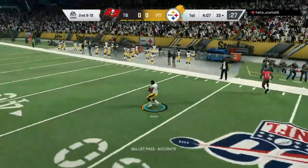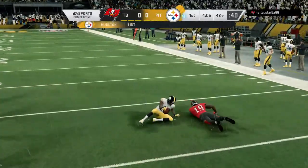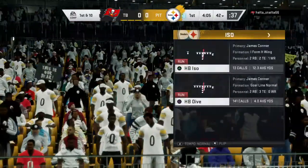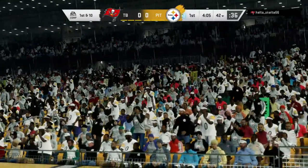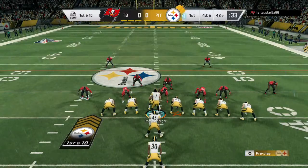Keep going. Looking for Perriman, and it's intercepted. Picked off by Mike Hilton. And the return this time will go out to the 42-yard line. Certainly not how they envisioned ending their opening drive here in the first quarter. Too many ones in this play. First quarter, first drive, first interception thrown. And that last one, that hurts.